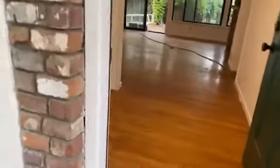Okay, so that's our floor. It's definitely oak, half-inch by 2-inch oak. Some of the characteristics on it look like red, some of it look like white, so we'll get a little bit better idea once we start sanding.